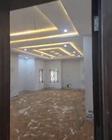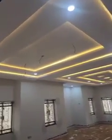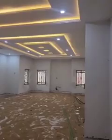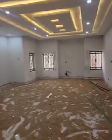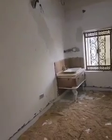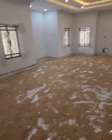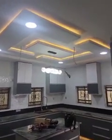This is the living room. Living room, here in Nigeria we call it the parlor. Work in progress. The dining area is somewhere here. You can see the wash pans. This is a beautiful kitchen.